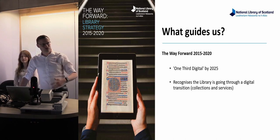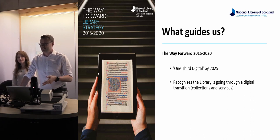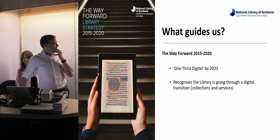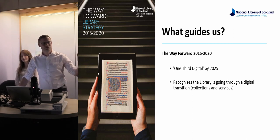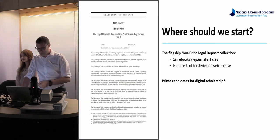As you can imagine, a lot of what we gather now comes in digitally, so our collections grow quite quickly that way. And then we do digitization to top it up to the third as well. Really that recognizes the library's going through a very big digital transition, moving from a physical on-premise service to an online worldwide digital service.